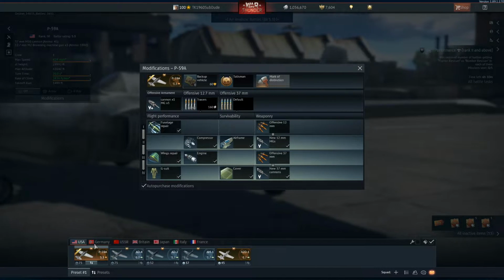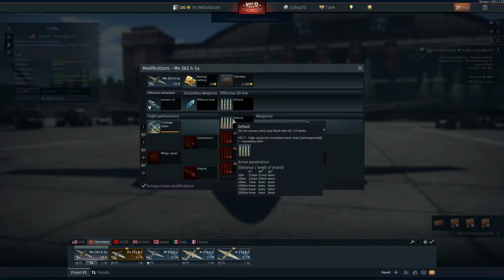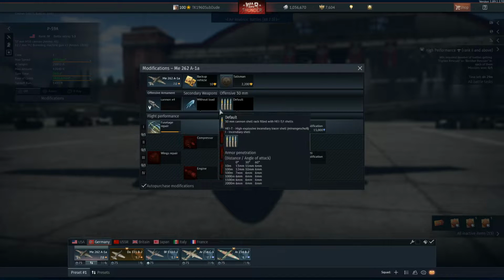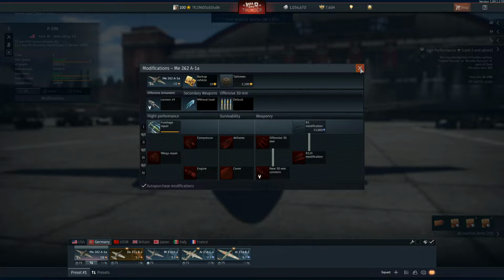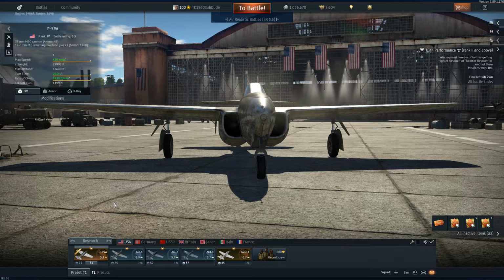Now, let's take a look at the 262. Notice I haven't done a whole lot with the 262. High explosive incendiary tracer. They don't have any sort of information on this one, which I think is absolutely horrible. They should be updating this stat sheet to tell you what the cannons will do, how big the shell is, how much explosive is in the shell. But these shells will literally rip apart anything they hit. And I mean tear it to shreds. Doesn't matter whether it's a bomber, a super bomber, or a fighter. But they are contemporary in age.